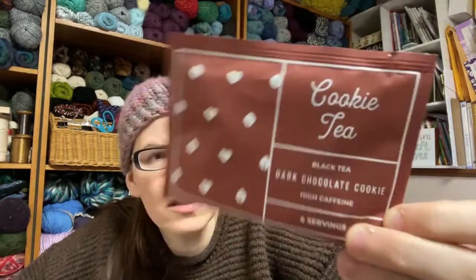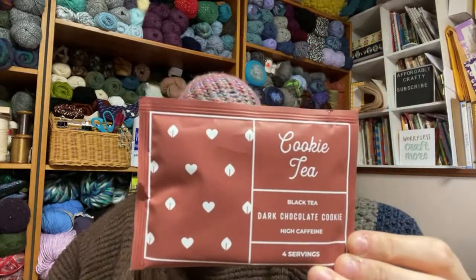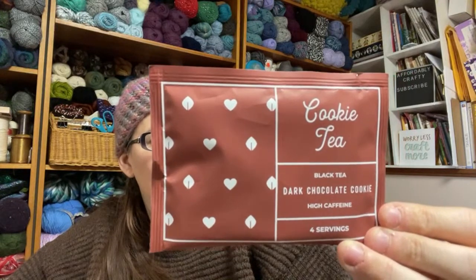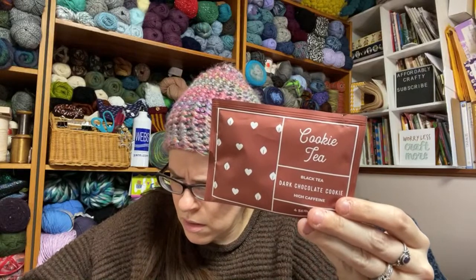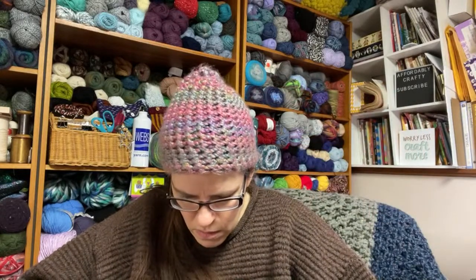They always give you at least one that's loose tea. You can check off loose tea or no loose tea when you do your thing. But look at this. Cookie tea, dark chocolate cookie. Oh my God. High caffeine. This black tea blend is like indulging in decadent dark chocolate cookies, perfect for enjoying any time to satisfy your sweet tooth or after dinner as a dessert tea. Sip this tea on its own or whip up a scrumptious latte with your favorite milk. That sounds like a good idea. 1 teaspoon. So there's 4 servings in here. That sounds so good with the milk. I may need to make that tomorrow.